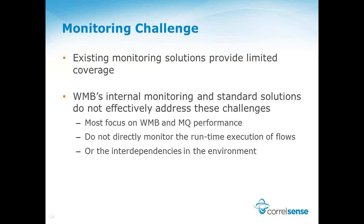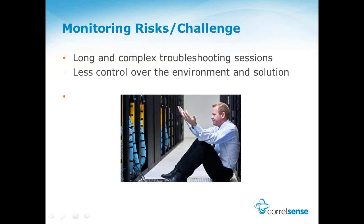So, transaction accountability. The last challenge I want to cover here relatively quickly is a monitoring challenge. When talking to a lot of WMB admins and WMB owners in the market, we got the sense that they're not too happy with the existing set of monitoring systems around the WMB and their ability to monitor WMB-based solutions. There's good coverage for the WMB as a platform, for the MQ as a platform, but covering runtime flows and inter-dependency is not well addressed by the market.